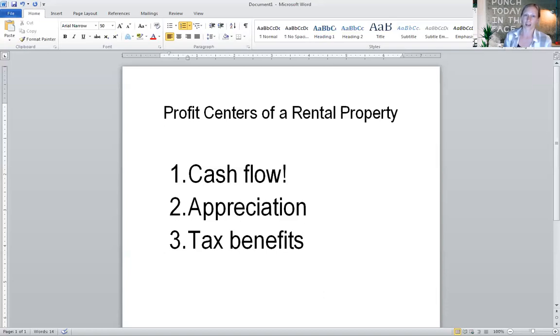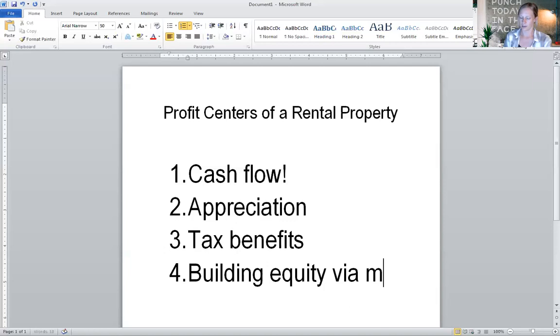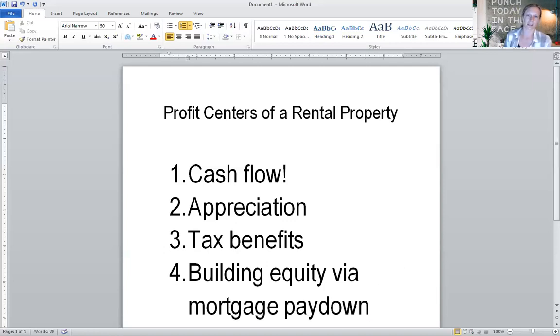So tax-free income in and of itself is an income stream, which is an awesome one. Number 4, building equity via mortgage paydown. What the heck does that mean?